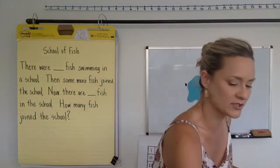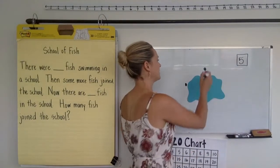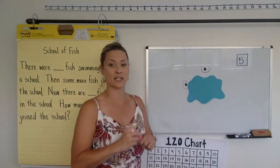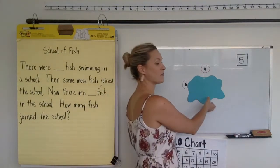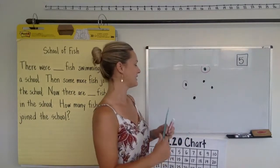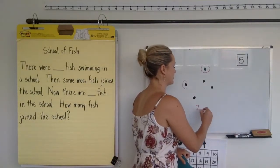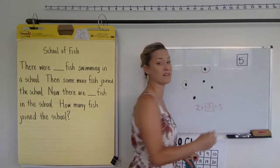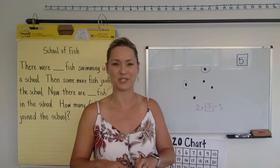So I'm going to do something like, okay, we can see 2. There's 1. There's another 1. And then they're going to tell me that 3 are hiding, and I'm going to say, ready, and splat. I'm going to pull it off, and they're going to see that, and we're going to do the number sentence. 2 plus 3 were hiding equals 5. And I'm going to do that a couple of times with your children.